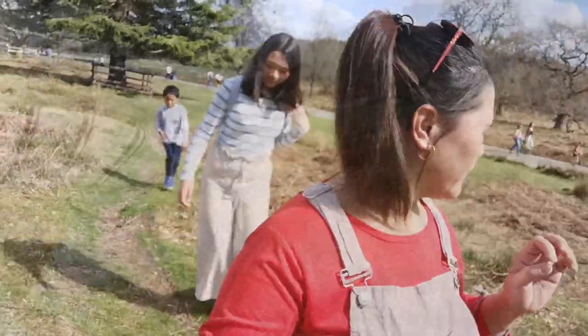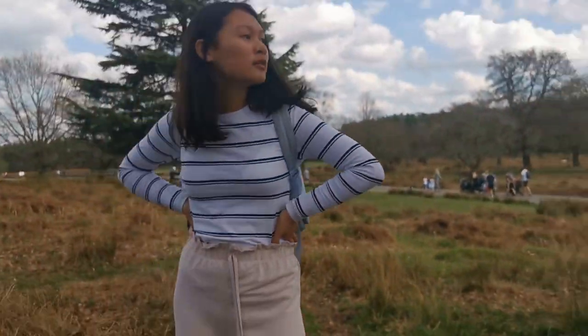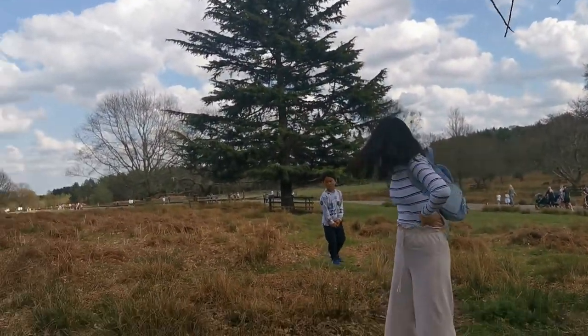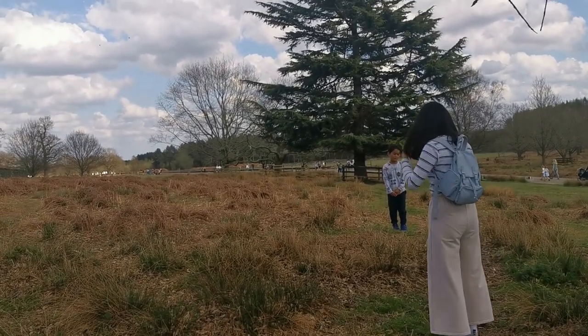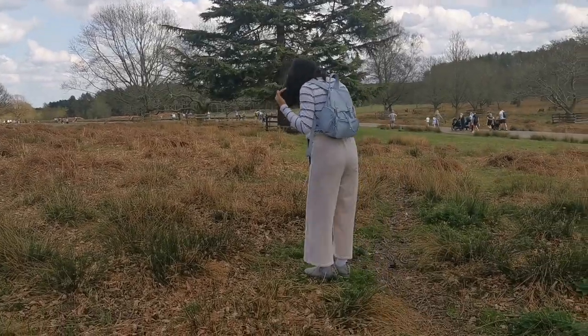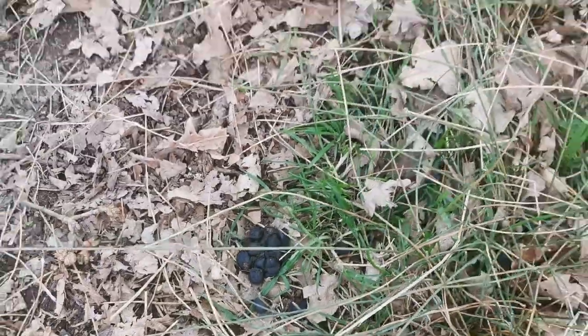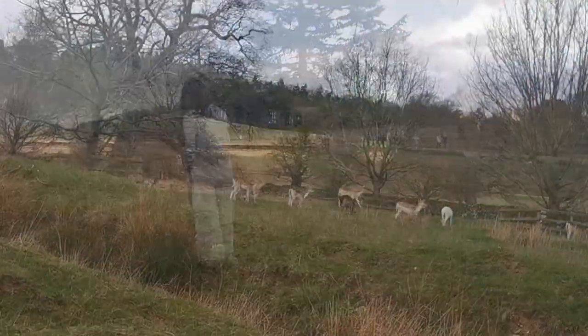Ryan is moaning. Oh, it's Dad. Come on. Hold hands, Ate, hold hands. Ryan is scared of this tiny droppings from the deer.